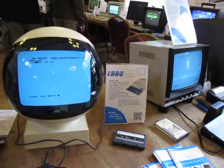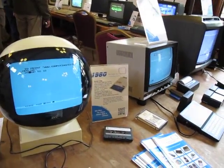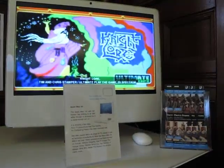I was curious to know, presumably if I select one of these images, it's actually going to go and find those.